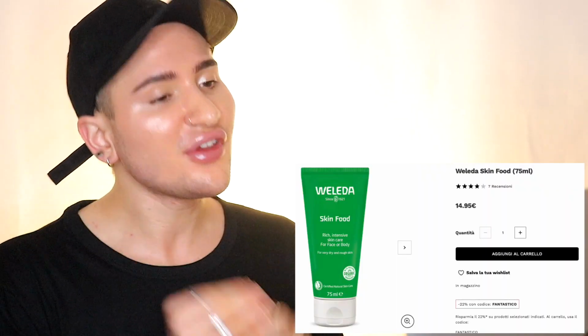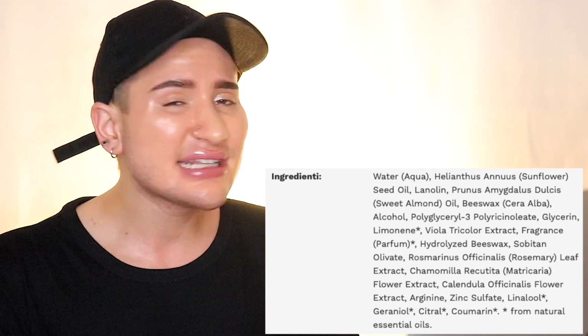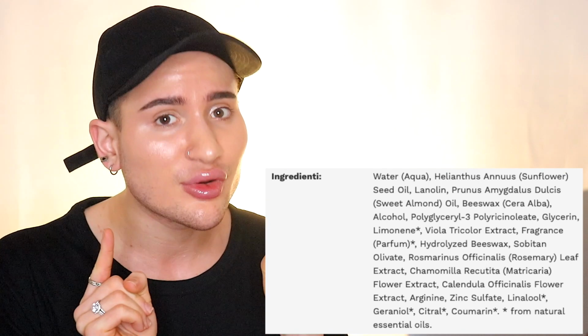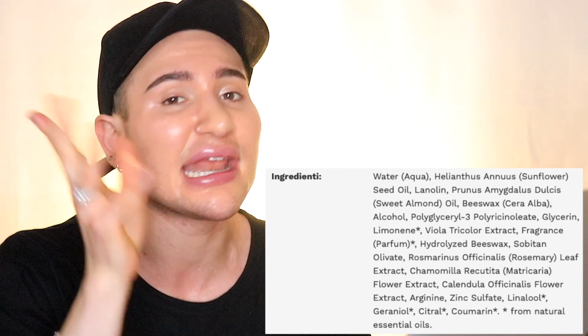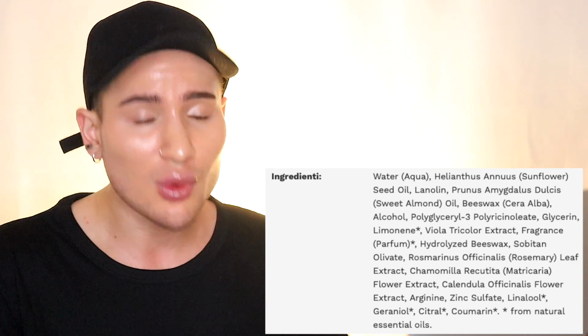Okay, so this is gonna be 15 euros for 75 mLs. This ingredient list is quite interesting because there is actually glycerin quite at the middle of this ingredient list. It's not the first ingredient, which usually with moisturizers or any skincare product in general, glycerin is actually gonna be the first ingredient in the list. Glycerin is so cheap to formulate and make, but it also is amazing and hydrating and moisturizing. Even better than hyaluronic acid. It is one of the best humectants ever, so I like that.